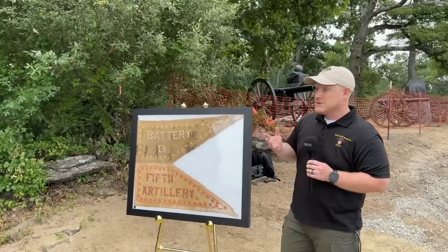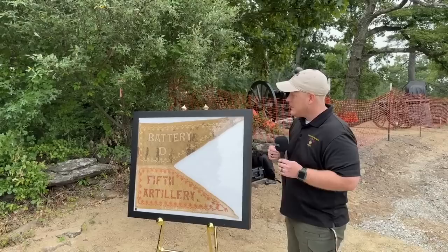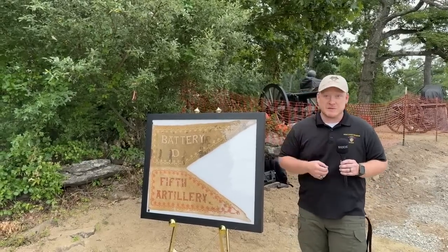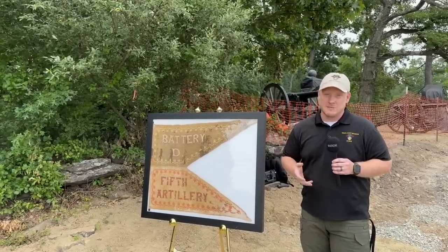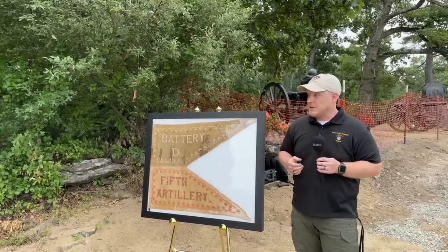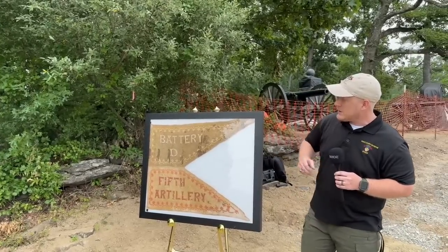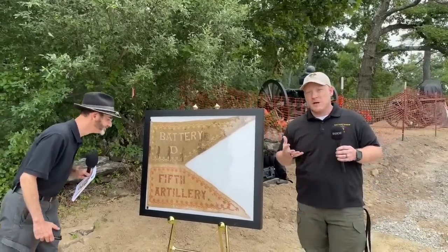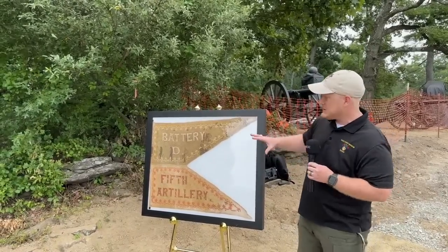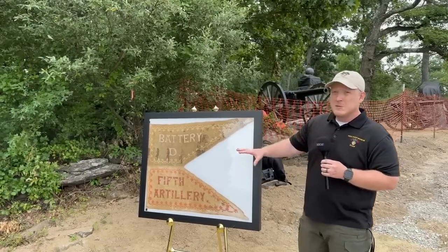But it was presented to Captain Charles Griffin, who was then in command of Battery D of the 5th Artillery. Of course, Griffin is going to go on later in the war and serve under our very own General Gouverneur Warren, a Cold Spring native right across the river from West Point. Now, when they come here to Gettysburg, this battery, as far as we're aware, this guidon will participate in all the major actions. As you can see, it has seen some wear and tear, and some early preservation efforts.